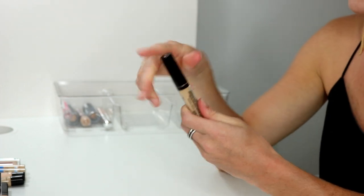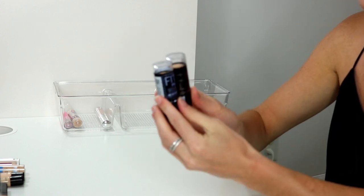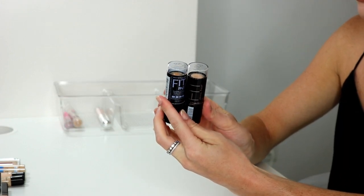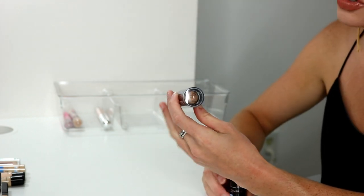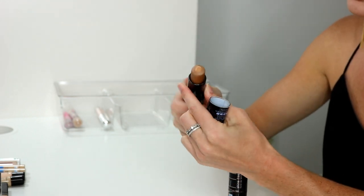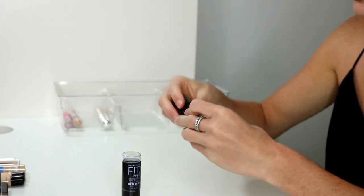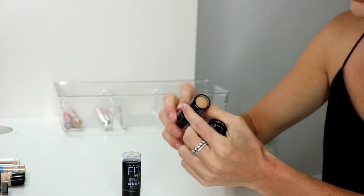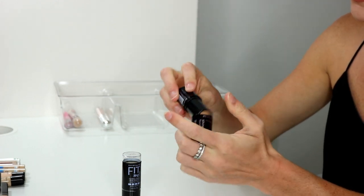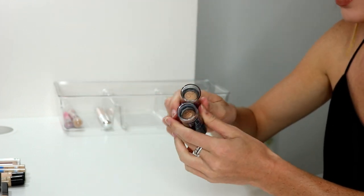Oh, okay, I'm gonna get rid of that. Two shades of the Maybelline Fit Me Shine and Balance Stick Foundations. Oh boy, I used to use the dark shade right here, Coconut, to contour with, and I probably still could. It's just a really nice contour shade, but I don't cream contour anymore. And this is the other shade I have, so I don't know, these are tough. I'm gonna keep them just because maybe I'll cream contour sometime in the future and I'll want these.